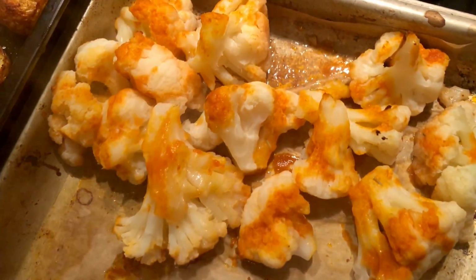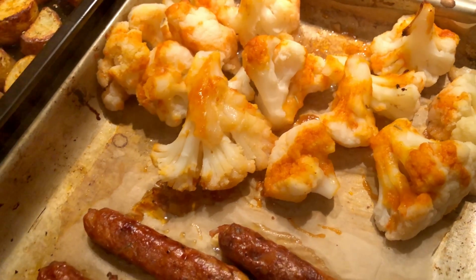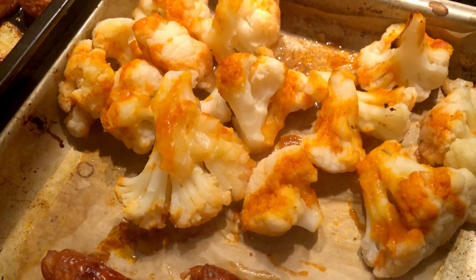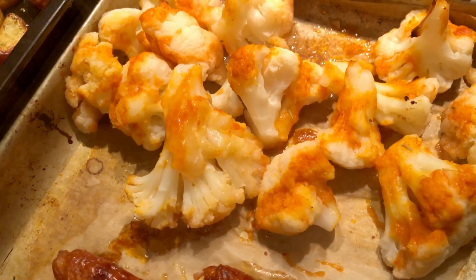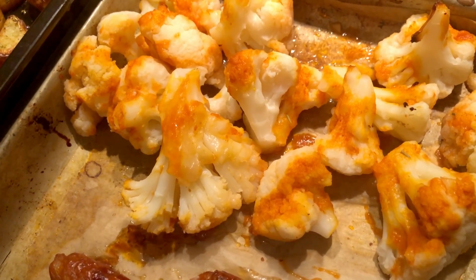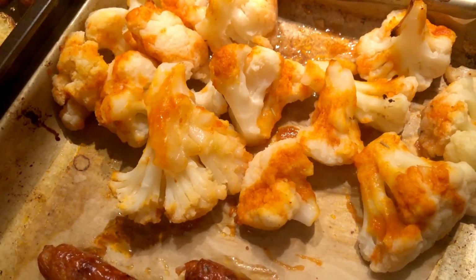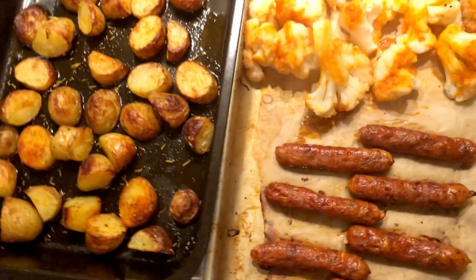And this is basically just a really lazy version of buffalo cauliflower. Obviously, it's not the super crispy kind you would get in a bar or from a vegan takeaway kind of thing, but it's just some roasted cauliflower with a bit of salt and an oil and hot sauce mixture on top, just for some flavor. So pretty decent if you ask me.